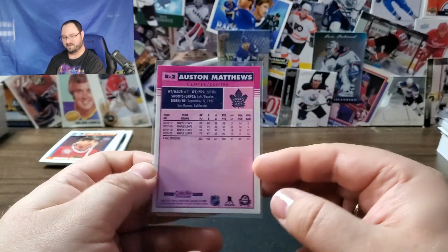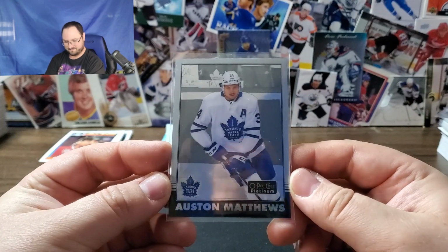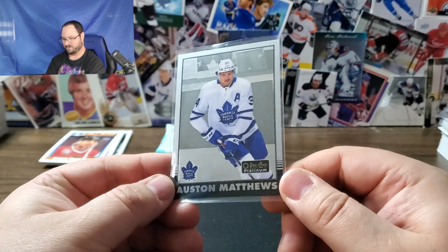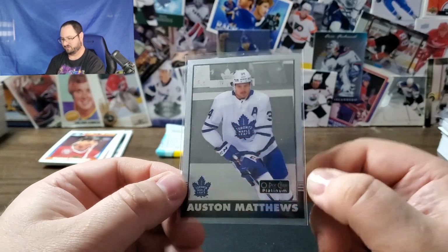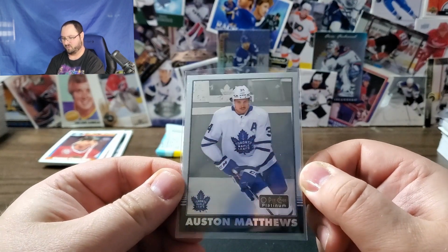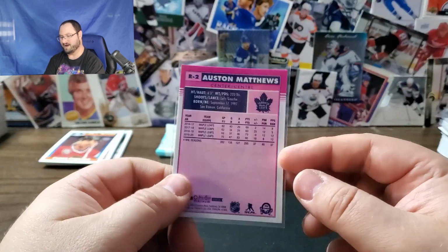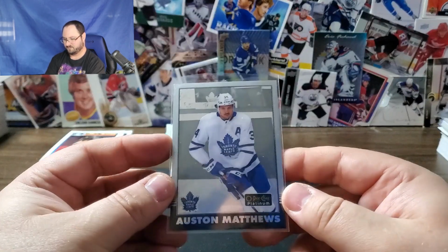This design is very, very simple in my opinion, but it's straight to the point. You got your team logo there, your card set in the corner, and your player name. And you got the player photo with the very faint background that sticks out a little bit more. And of course, it's got that shininess to it. It's not a crazy card by any means, but it is a very nice looking card.